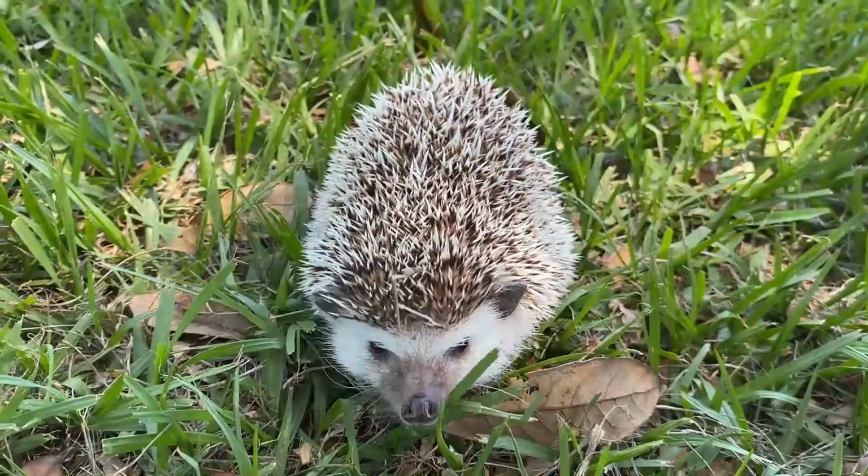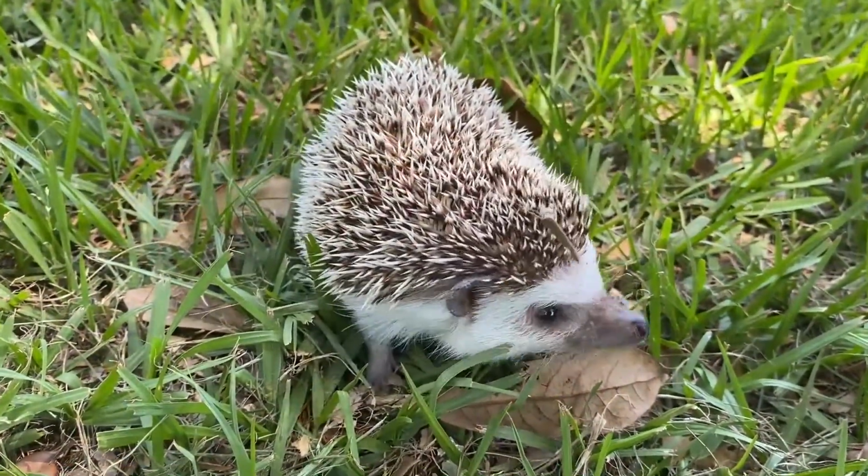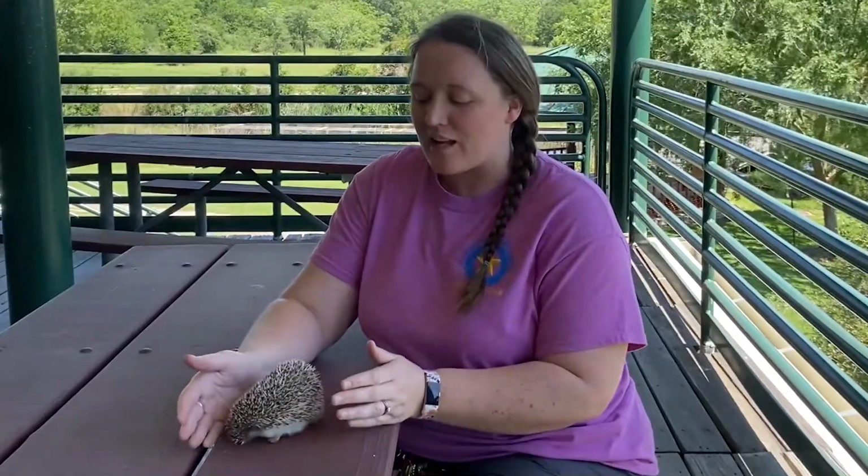Okay, let's see if you can guess what animal I have with me today. He's small, he's a mammal, and he's very prickly. If you guessed hedgehog, you'd be correct. They are not found here in North America where you and I live. There are about 16 different kinds of hedgehogs found worldwide, and they're all found in either Europe, Asia, or Africa. This particular one I have with me today is called an African pygmy hedgehog. As his name suggests, he is a small hedgehog, and he comes from the continent of Africa.